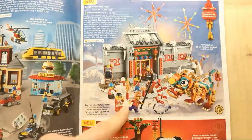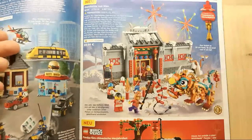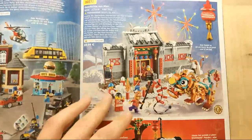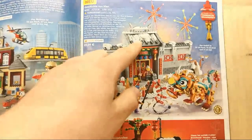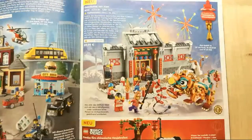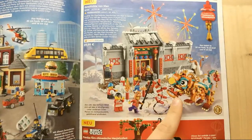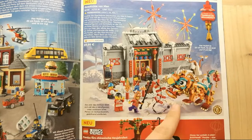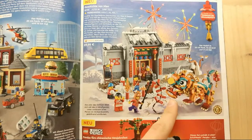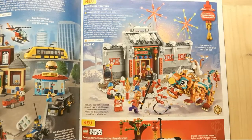But again, €70 for what you get here is not as overpriced as for the City set, but I agree with you that this set is looking pretty good actually. You have the snow here on the roof, and you have this. This looks pretty good. I have to say, this animal, is this supposed to be a lion or a dragon probably? This one's looking good, gotta say. And yeah, that's 1,000 parts for €70.